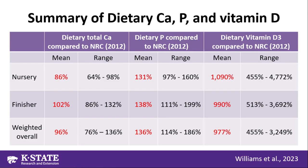So in Bo's survey, we also had a chance to collect those 194 pigs, but also get some dietary information. How does phosphorus in the diet, how does calcium in the diet affect those measurements that we saw? This slide summarizes what we saw from a dietary perspective. If we break that data down by nursery pigs, finishing pigs, and then take a weighted average overall, what we see is that for phosphorus, we're feeding about 30% above the NRC requirement.